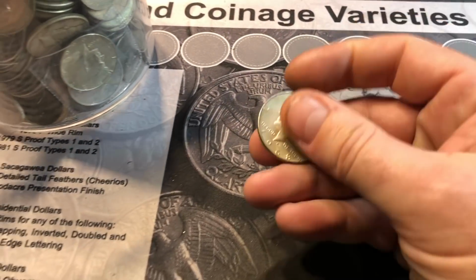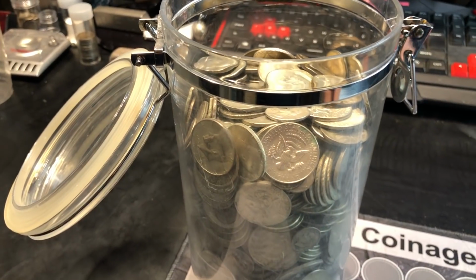Yet another step closer to filling up this 2020 silver jar.